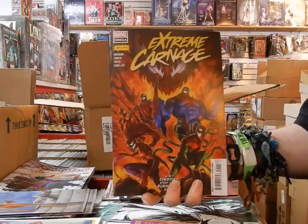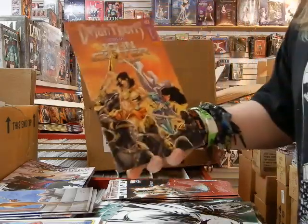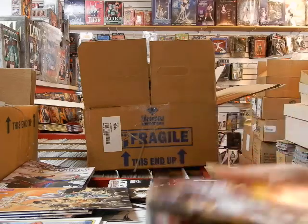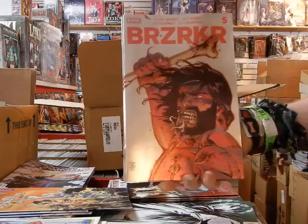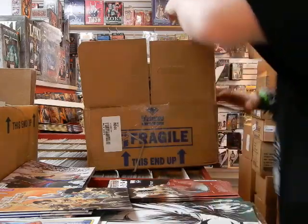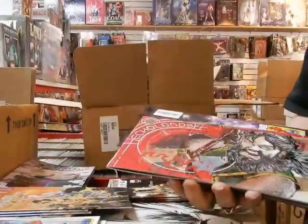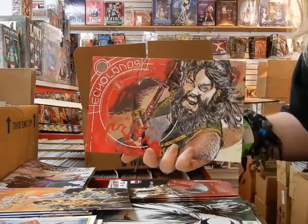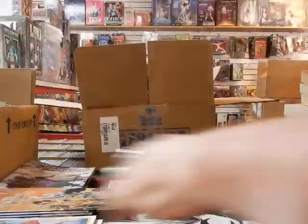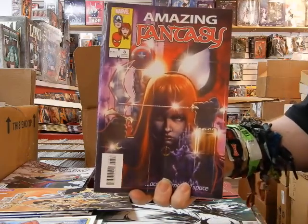More of the Extreme Carnage ones. These are cover C's on Dejah Thoris versus John Carter of Mars 3. The Sword, issue 8. Special storm cover on The Sword number 8. Here is another cover D, foil cover on BRZRKR number 5. Got more of those. Here's an Echo Lands number 2. This is cover B on Echo Lands number 2. Amazing Fantasy, issue 3. This is the B cover on Amazing Fantasy, issue number 3.